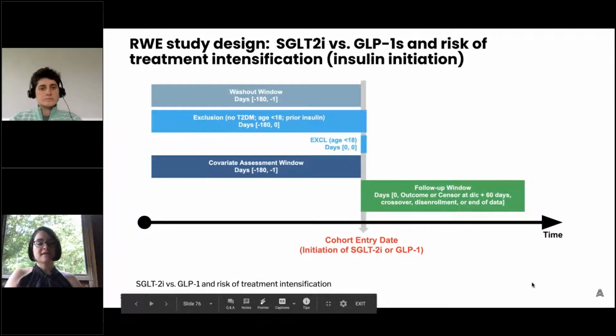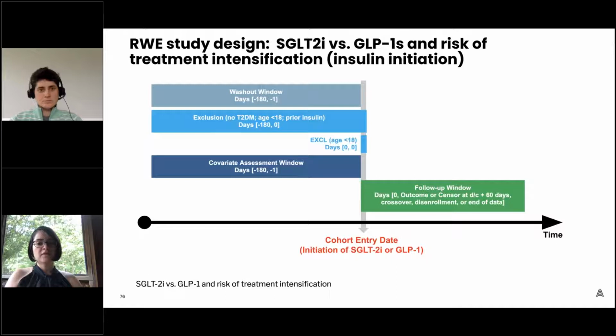Okay, so this is the study design. I know this was included in a lot of the conversation yesterday. I just want to emphasize here that a picture is really worth 1,000 words, and in some more complex studies, this one picture can actually be representative of multiple pages of a method section of a study documentation. And here for this particular example, we have SGLT2 versus GLP.